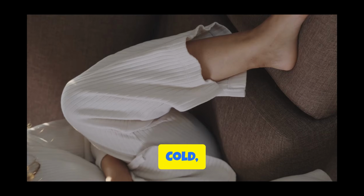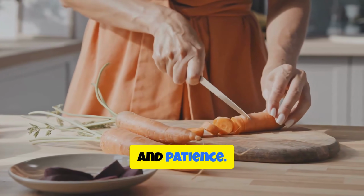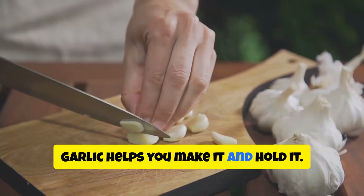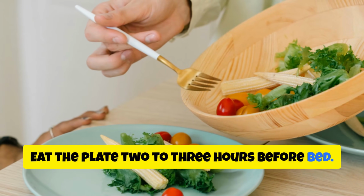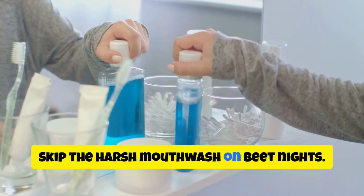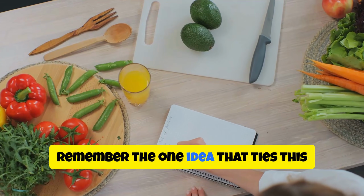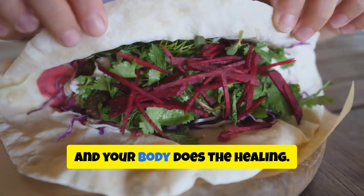Let's lock it in. Cold, heavy legs are often low blood flow, not just old age. The fix is food, movement, and patience. Your body needs nitric oxide to keep your vessels open. Beets and leafy greens give the raw material. Garlic helps you make it and hold it. Fish and dark cocoa keep your vessels healthy. Eat the plate 2 to 3 hours before bed. Stay consistent and add a short evening walk. Skip the harsh mouthwash on beet nights. And if your legs show real warning signs, see a doctor, because food and medicine work best together. Remember the one idea that ties this whole thing together. Food opens the vessels, movement moves the blood, and your body does the healing.